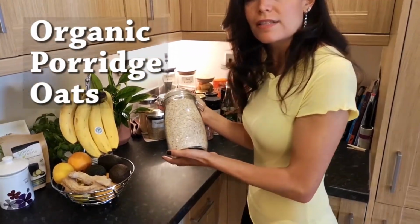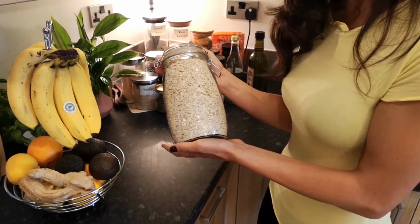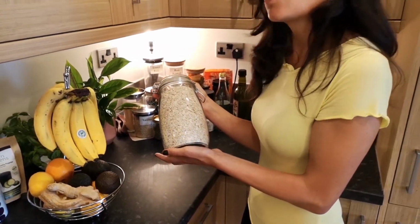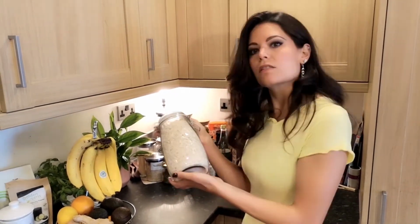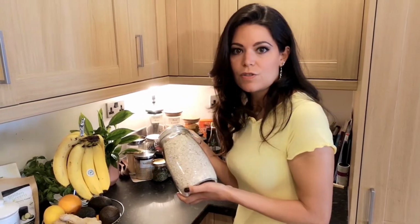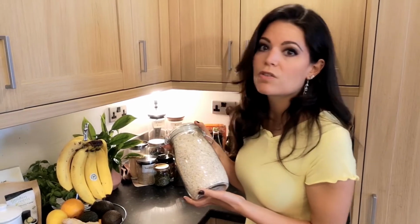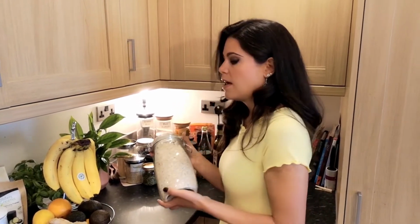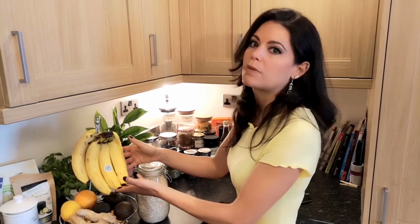Just a quick note guys, everything I'm pulling out to show you today is organic and I get it from the local grocer where it's locally produced and the grocer that I trust. So yes, I've got here some organic porridge oats. All you need to do is boil some water, pour them into the boiling water and mix. It only takes 5 minutes or less. And once it's cooled down, you can add in some bananas and it tastes wonderful. Add in some blueberries with that, you've got a perfect breakfast.